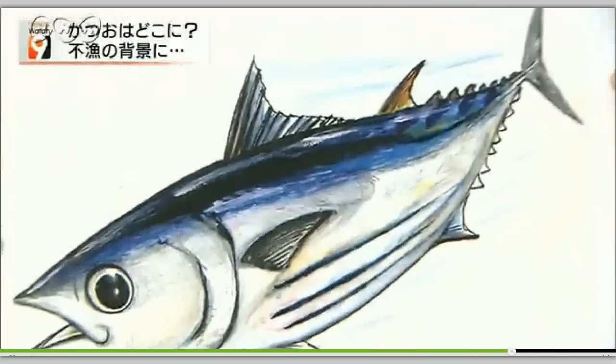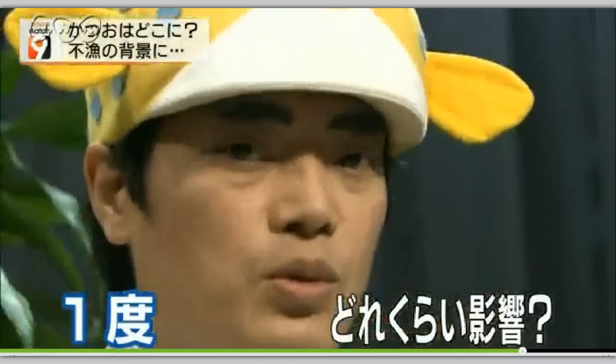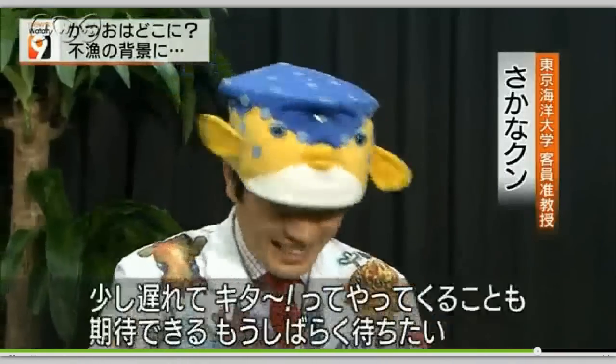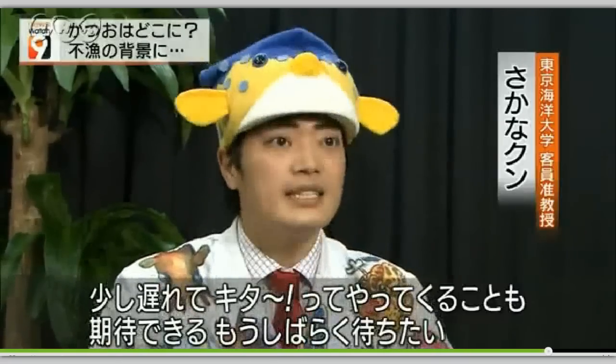So the difference is a matter of only 1 degree. What impact does such a slight fluctuation in the water temperature have on fish? Sakana-kun says that for fish, a drop of 1 degree in water temperature is equivalent to 10 degrees for humans. He says such unusually cool seawater, from the point of view of the fish, can delay their northward migration along the Japanese coast.